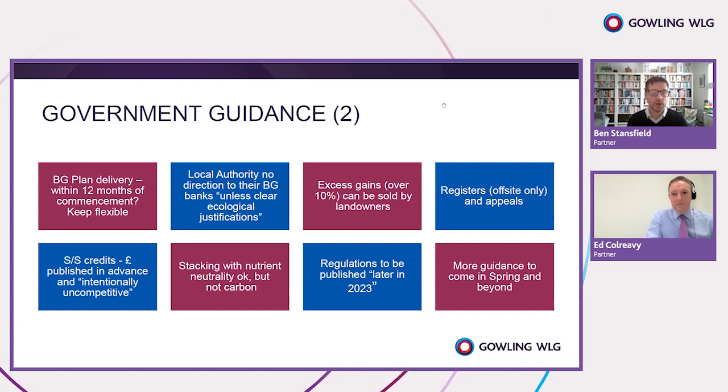So we will know, you can put in your development model, your appraisal models, what the cost might be of satisfying biodiversity net gain rules, because you can put your Secretary of State credit price in there, but hopefully you should be able to get it cheaper. Stacking, this is cool.